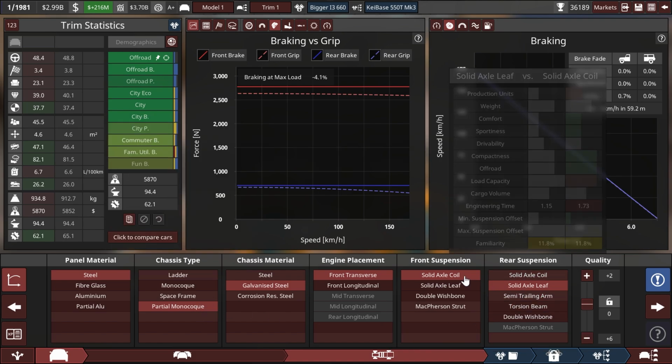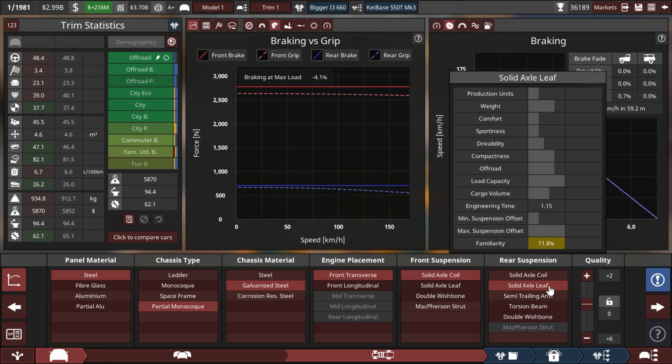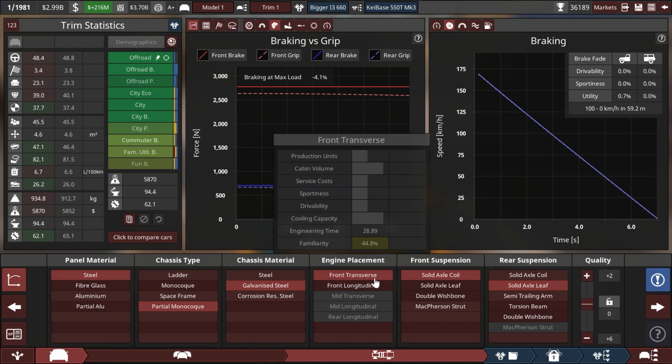Yes, so we do have a solid axle coil in the front for the off-road fanatics and solid axle leaf for the utility fanatics. And I think we're going to keep it that way. The only thing that is a little bit out there is that it's front transverse, but why make the car any heavier than it needs to be?